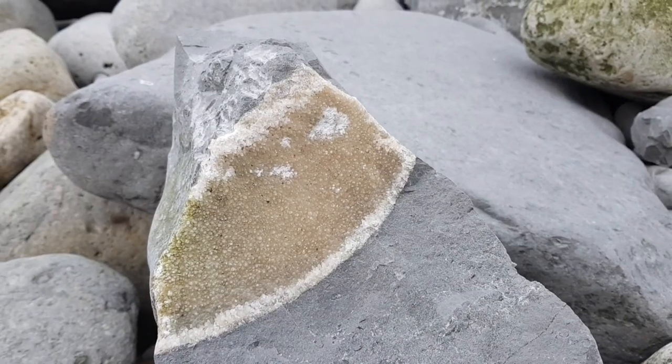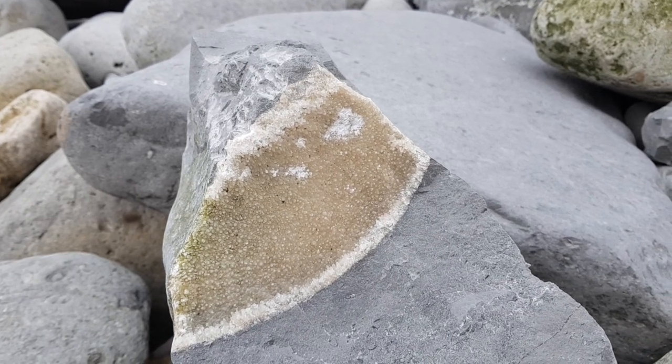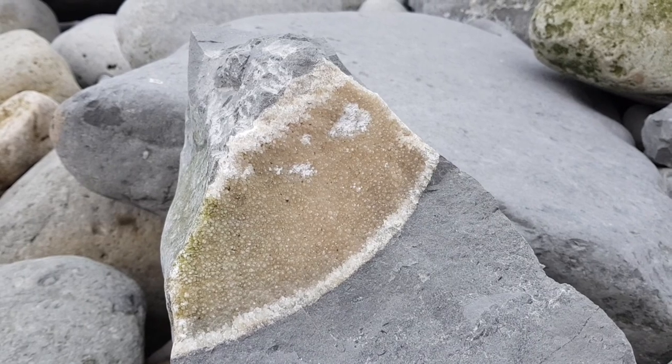It was also interesting to see some sort of mineral exposed in this piece of rock. I'm unsure what it is, so if anyone knows, please do let me know in the comments below.